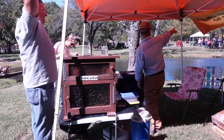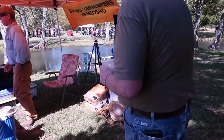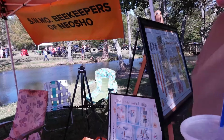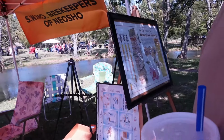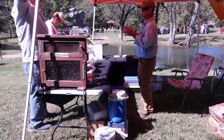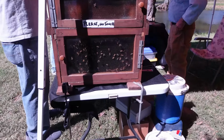Jerry's Beekeeper Club's booth out here, Southwest Missouri Beekeepers. They answer membership questions. There's Jess, his mentor. They don't clear people in that don't do that. And if they're not willing to read the beginning stuff, why are we wasting time?